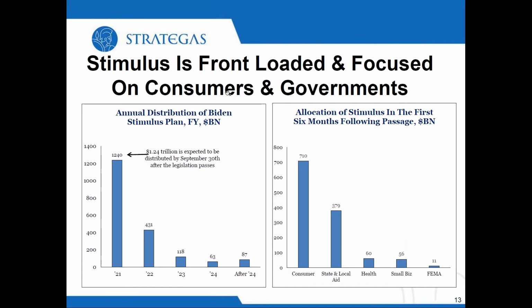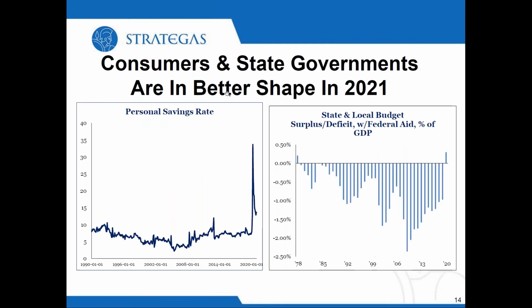If we can look at the next chart, this is the personal savings rate. American consumers have $1 trillion in savings already. Now you're going to get more money. And this chart on the right is that state and local budget surplus. Of course, this includes federal aid, but it is the first budget surplus in 42 years for combined state and local governments. We can look at the next chart.